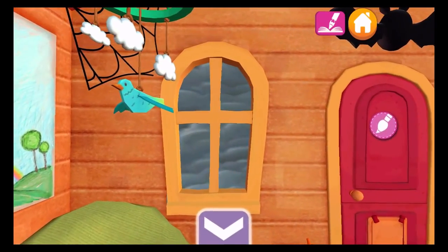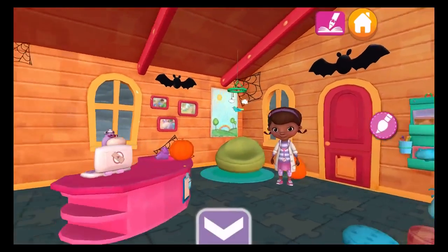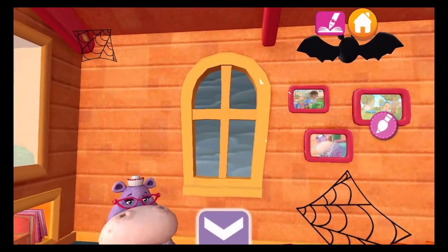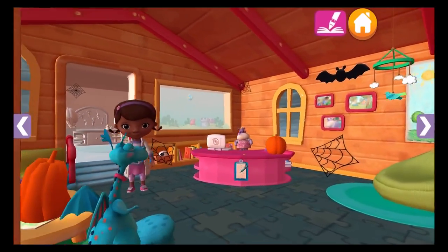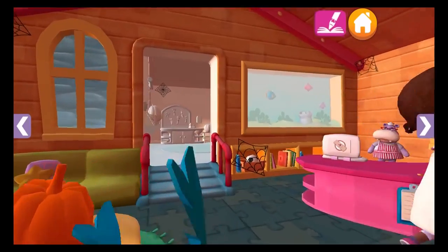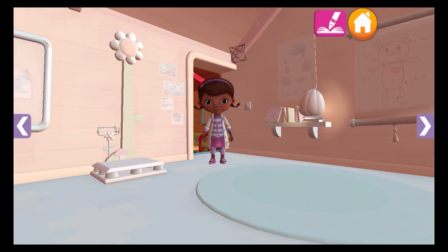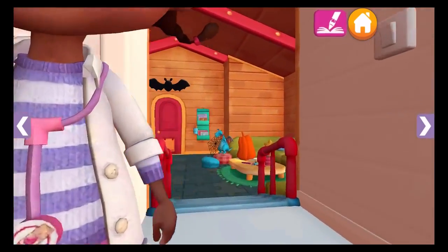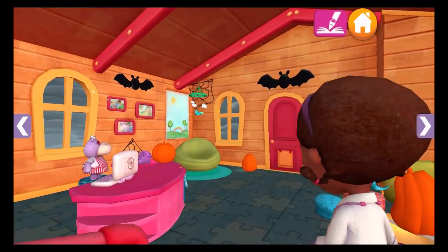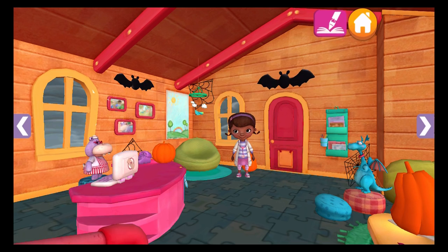Well, I'll be stuffed. Nighttime already. My, it's darker than a bed in a basement out there. To the checkup room. I wonder how Hallie's doing in the waiting room. What else should we do today?